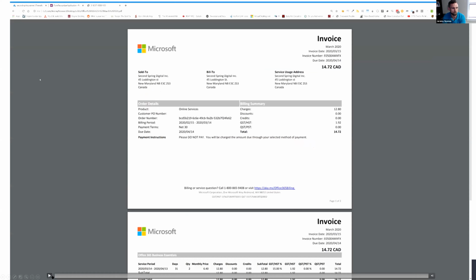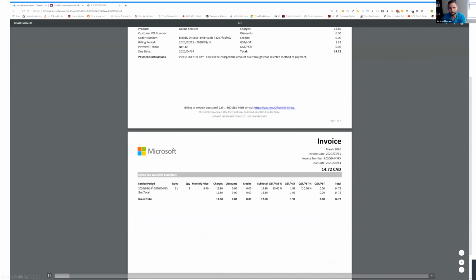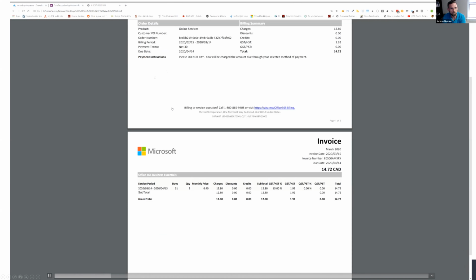So I just have a screen recording here that I'm going to click play on, and I'll show you folks. This is an invoice, and you can see it's from March 2020, and it's for $14.72. And we've got these headings on them that you would see on most sorts of invoices. What we're going to do with this is email it to, I'm going to say, our accounting rep or somebody in bookkeeping. So I'm going to go ahead and attach this PDF to an email.